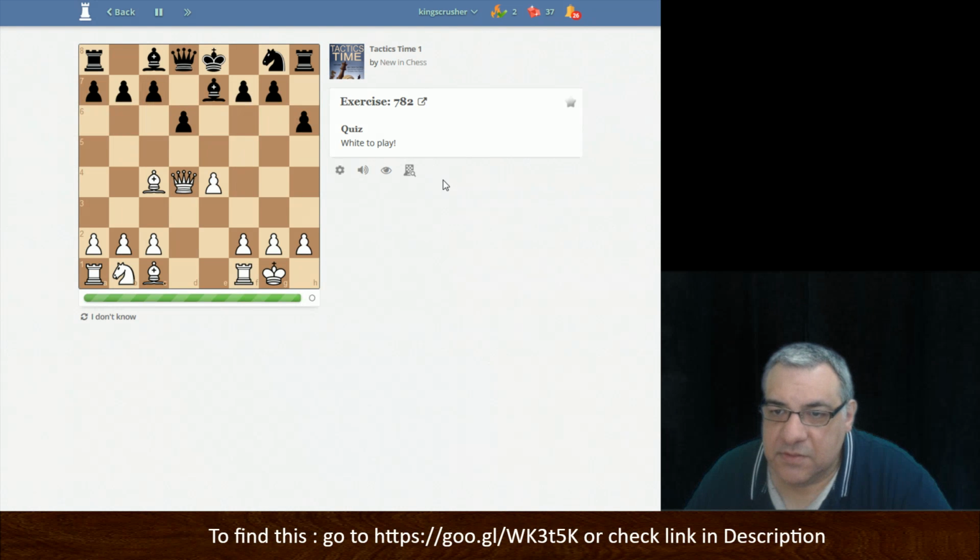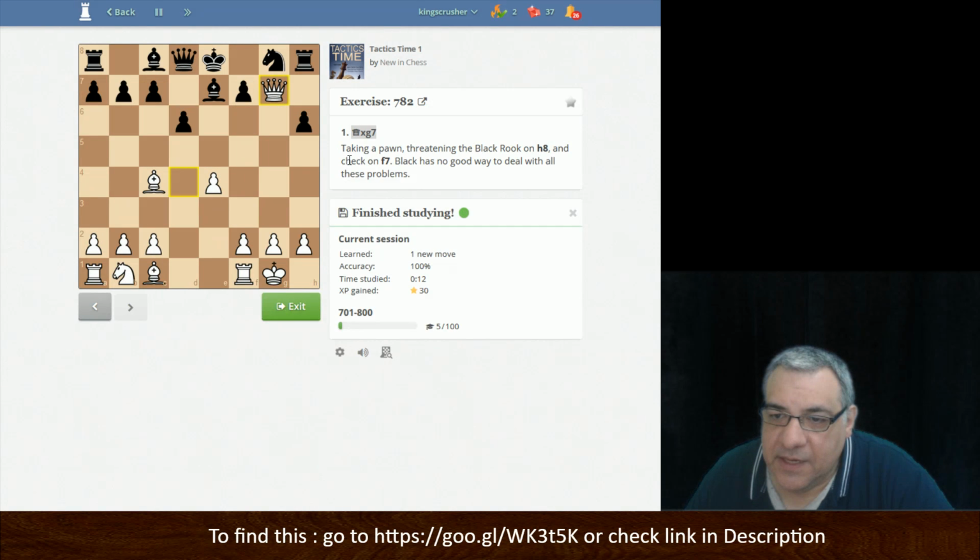782. White to play. Oh, I think queen takes g7 because we're hitting h8 and f7. So even if bishop f6, we just take on f7. This looks really cool. Yep, cool. Taking the pawn on f7. Yep.